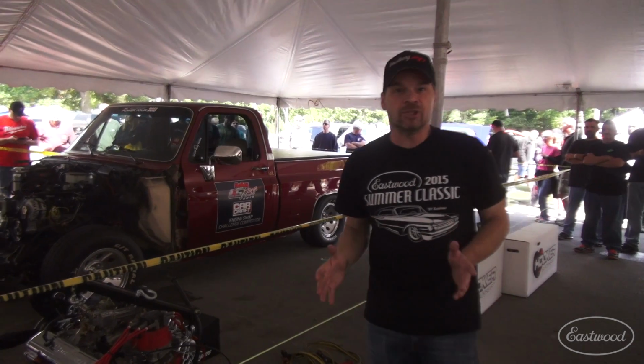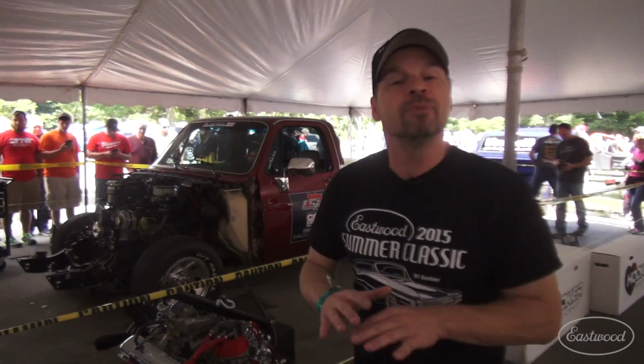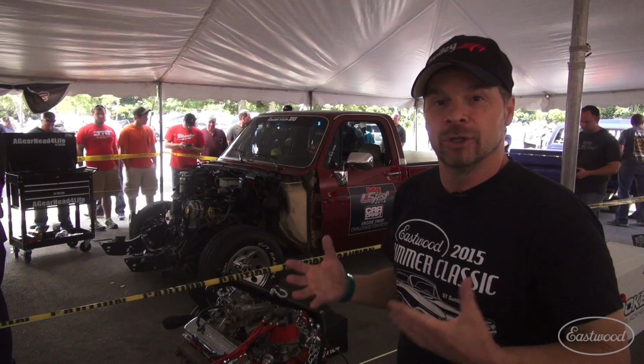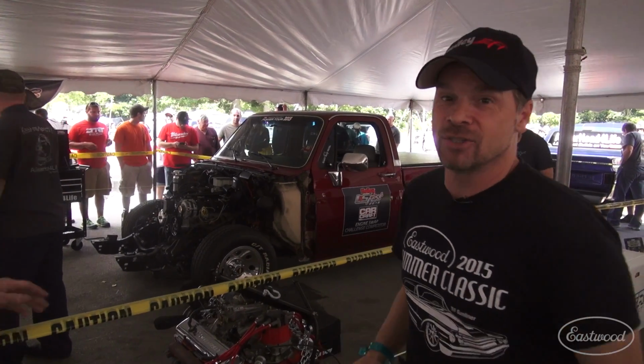Okay, the two teams have got the engines in. They're about 10 minutes apart on the installation, but that doesn't tell the whole story. They got to put these things together, then they got to drive them around. Nobody can have any problems. That's the real test. Does it work?